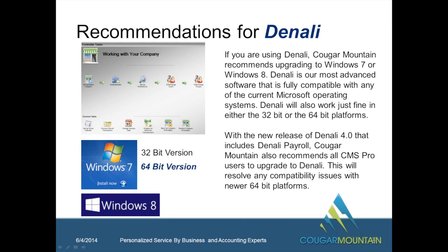The sooner the better. We can help you with that upgrade. We can help you with the conversion from your Professional data to Denali. If you have any questions on that or what it would take to do the Denali upgrade, be sure to give your sales representative a call, and they can definitely help you with that.